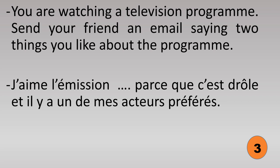For example, okay, you can put anything you want, but the first thing you have to say is what program you like, which one you like, j'aime l'émission or j'aime whatever. And because you have to say what you like about it, you can say parce que, because, and then give 2 reasons. I'm sure that you can manage that.